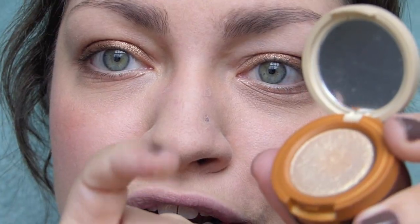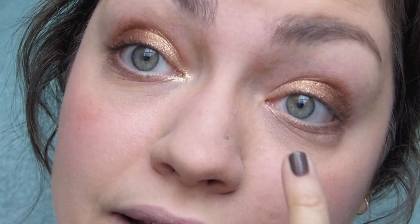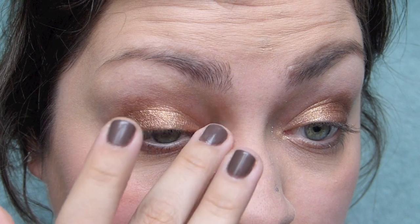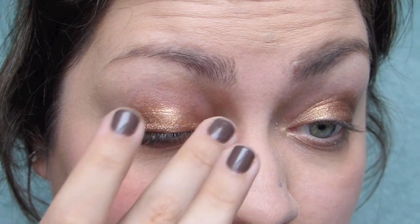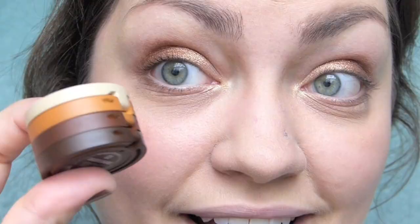Then to finish it off here, I'm gonna go in with this top one on my pinky. Ooh, this one is a bit chunkier. And I'm gonna pop this in my inner corners. Oh my god, that is intense. I was thinking about putting it under my brow, but I think that's just gonna be too much for me. So I'm just gonna smudge this out on the finger that didn't have any shadow on it. Love that.